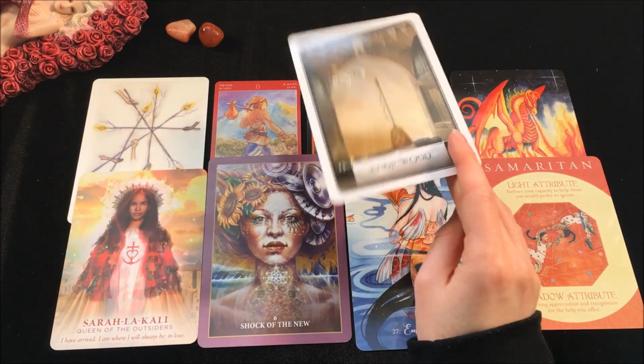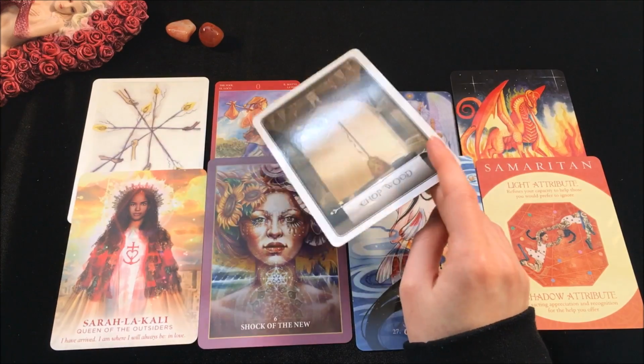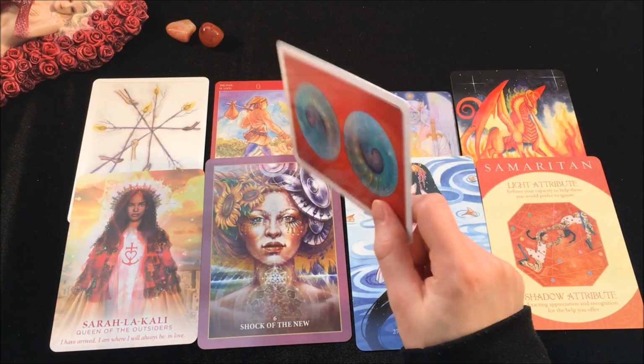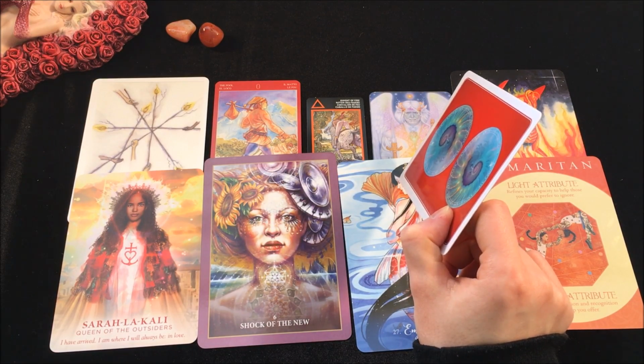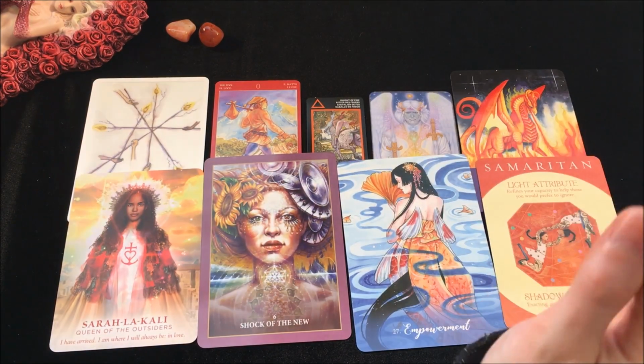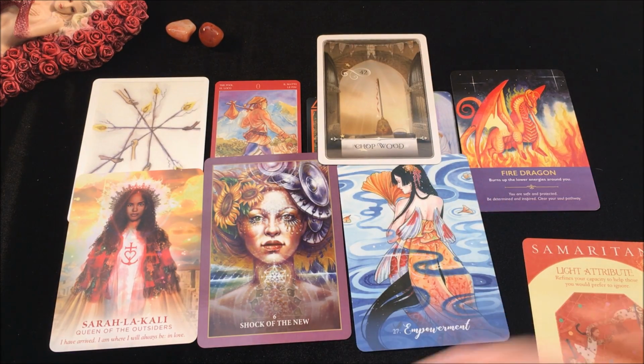Yeah, there's a deeper purpose for releasing attachment. I feel like there's attachments that you have to certain people, and part of that is those people are maybe distracting you from the things you really need to get done. So you need to stay focused on this singular path that you are on. Again, burn away the lower energies around you.